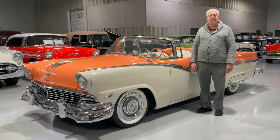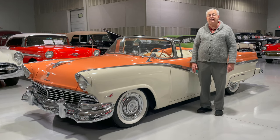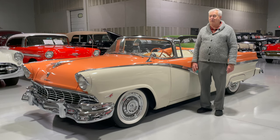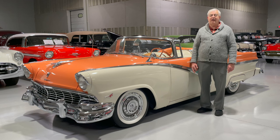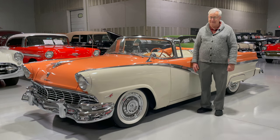Well, greetings from the sales floor of Ellingson Motorcars here in Rogers, Minnesota, northern suburb of Minneapolis. Today we're going to talk about one of our latest acquisitions. Tell you, 1956, if you had a '56 Ford Sunliner convertible, oh my gosh, that would be the cat's meow. I'll give you all the details in a moment.